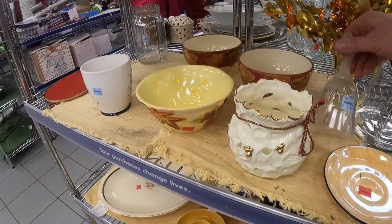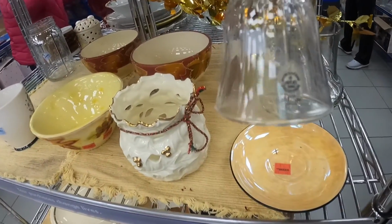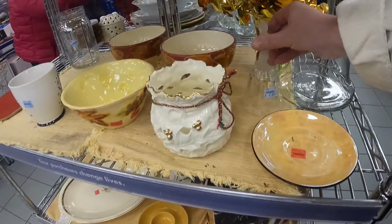And see what's there. Another little bell. And I thought about it, but there was nothing really extraordinary about this bell. So the bell stayed.